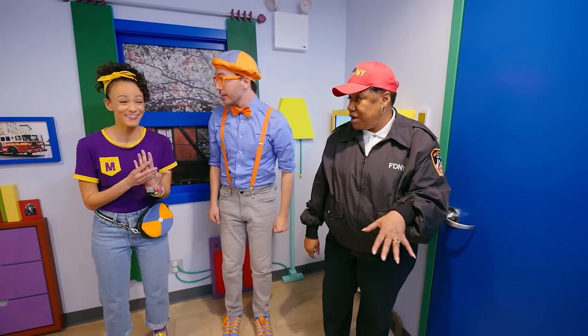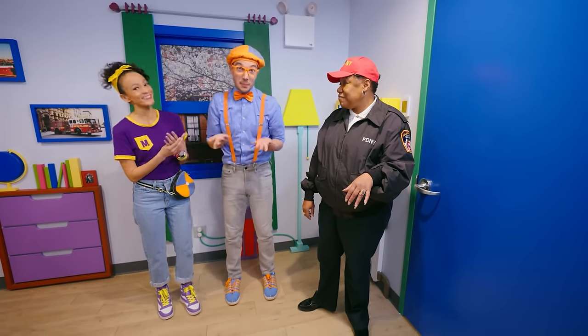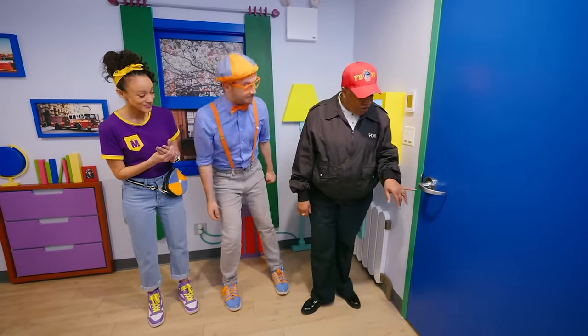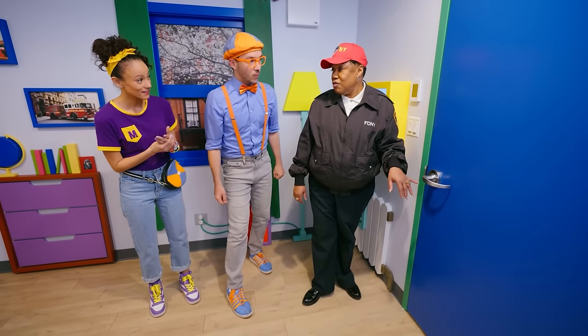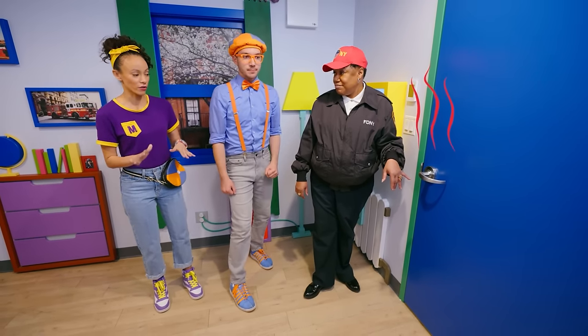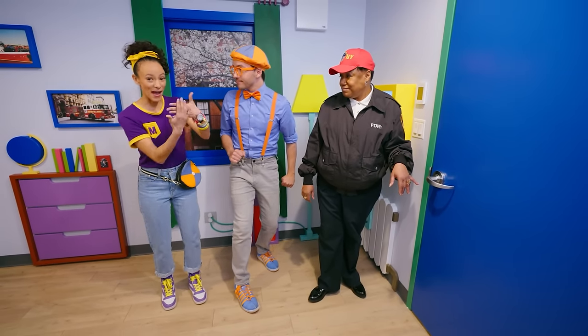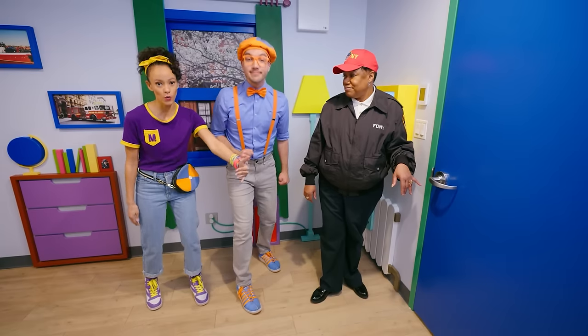Oh, that makes sense. Okay. Yeah, you don't want burnt hands because when you're crawling, that would really hurt. It'd be hard to crawl. And we never ever touch the metal on the door. That's the first thing that heats up. Okay, good to know. So don't touch the doorknob. Touch the middle of the door with the back of your hand to feel if it's cold or hot.